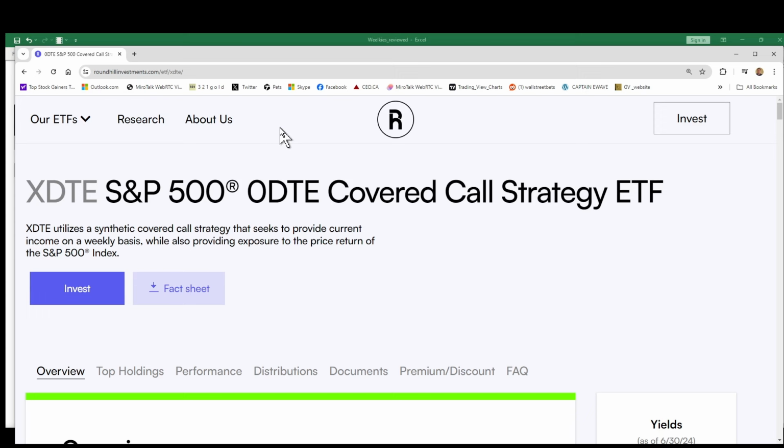So let's start with the Roundhill website, and then I'll do some spreadsheets. Although I'm getting better, I think, at presenting them where they really don't even take the look of a spreadsheet, because sometimes spreadsheets just limit you on how you can present the data. But I've kind of figured a way to overcome that.